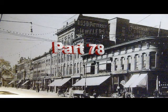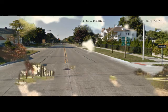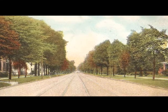Well, we're done with the streetcars and interurbans, and we're back on Military Street, and this is Griswold Street looking south. This is what it looks like today. But at one time, it looked like this. It was a beautiful residential area. You can see the streetcar tracks going down the center of it.